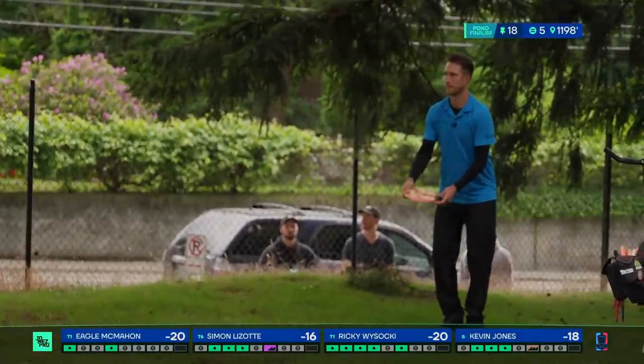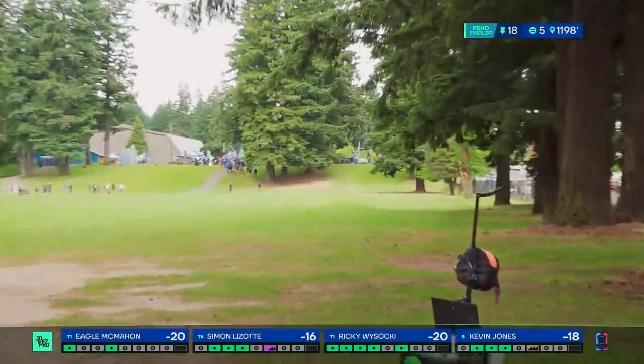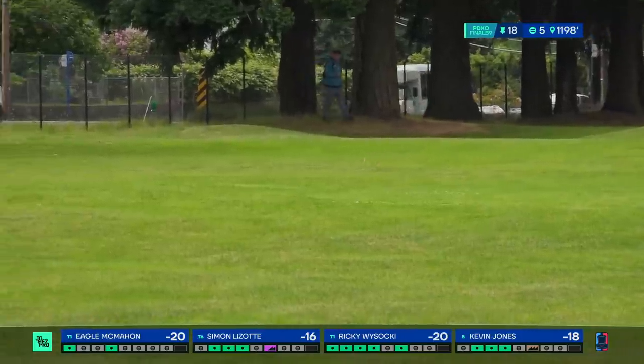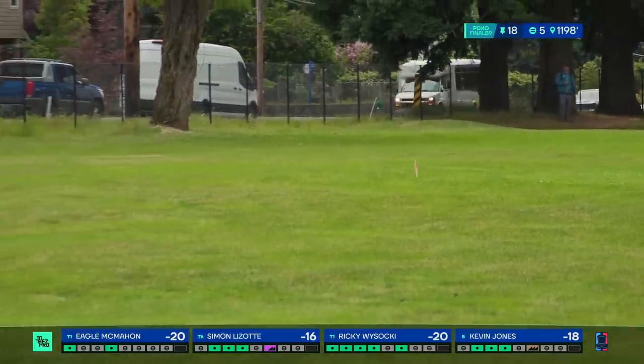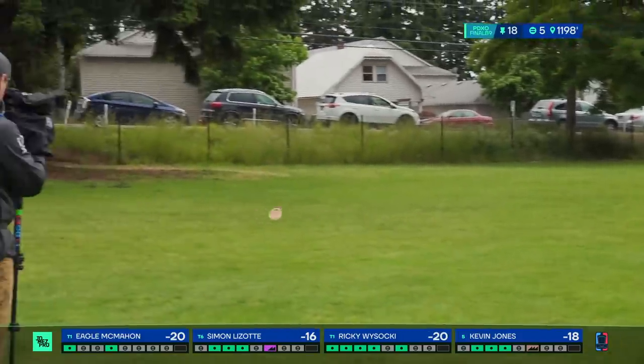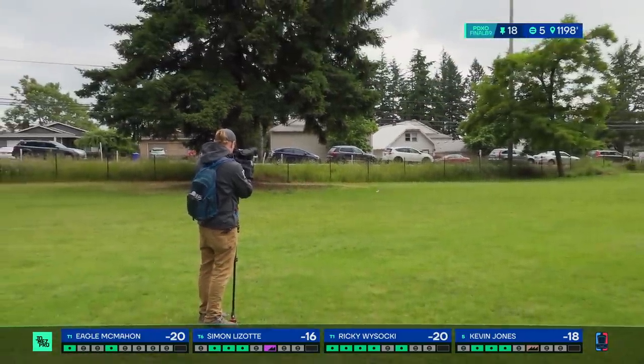That gave me chills. That was deep. Incredible. So Ricky and Eagle both know the situation. They heard those cheers. Great angle. And Ricky's fired up. Oh, why wouldn't he be? I mean, that's almost to the base of the hill. Fantastic shot.